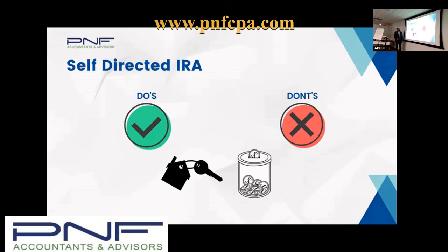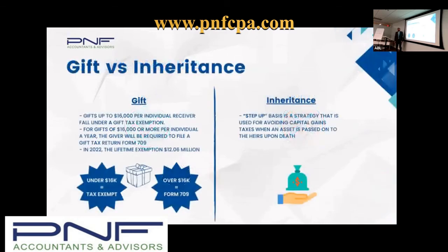So, gift versus inheritance. Great tool for estate planning.